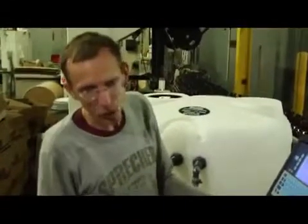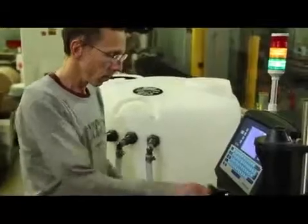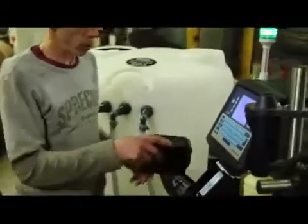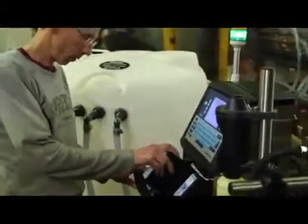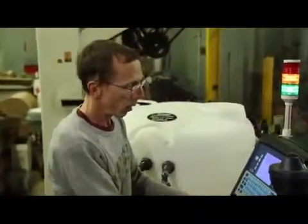Changing the ink is just so simple. That's one thing I really like. You just open it, pull it out, put a new one in, while we're still running. Very simple. It can't get any easier, really.